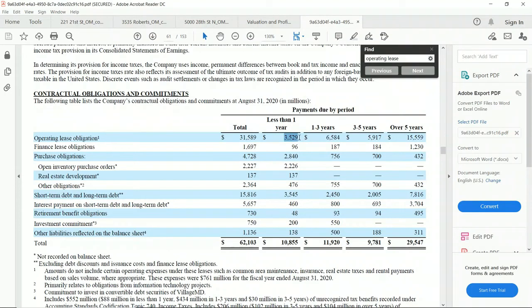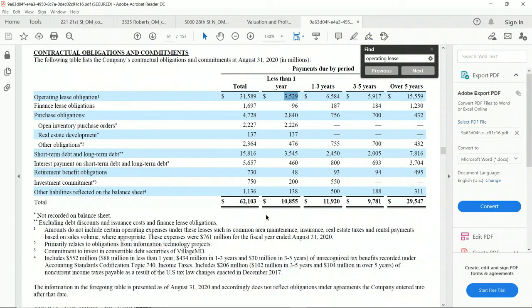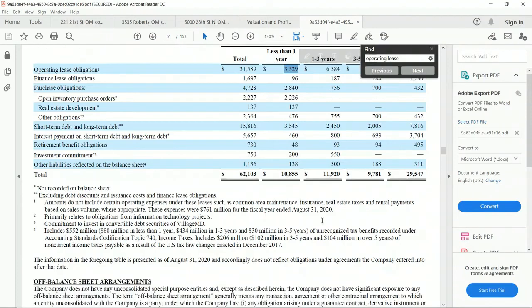So I would use this, and I would times this by 7. Why 7? Because most operating lease agreements are for between 5 and 10 years. So I go with the middle ground of 7. 3.5 times 7 is $25 billion rounded up. So I would subtract this from the value of the company. In essence, I would add this to the enterprise value of the company, but in a way it's subtracting, because this is an obligation you have to pay at some point, or you have to pay to get out of it.